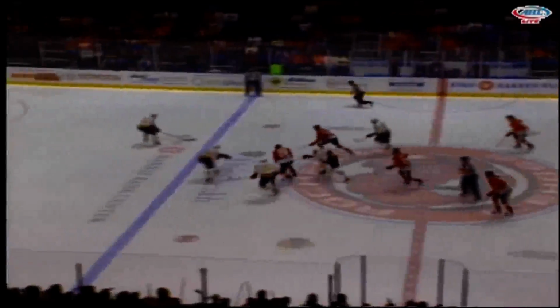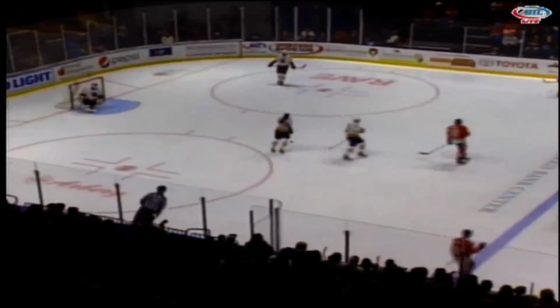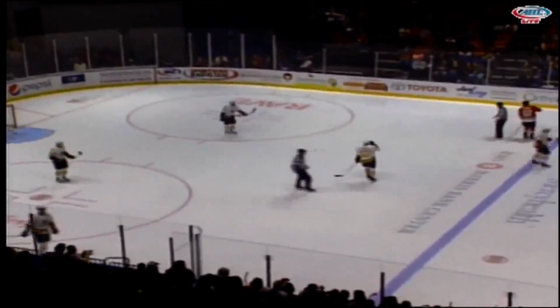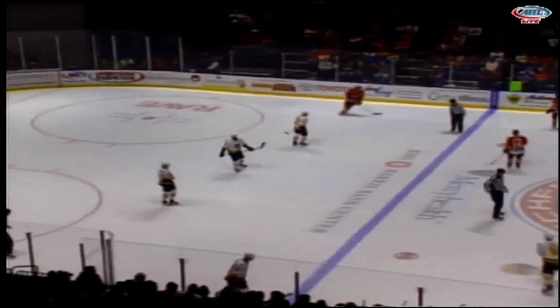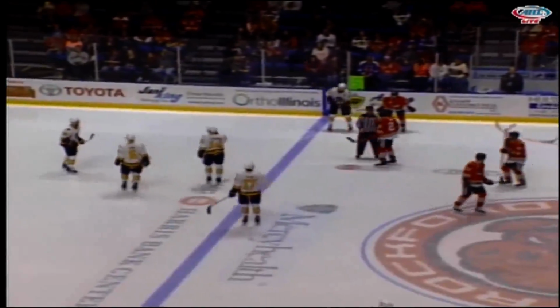Rockford once again skating right to left here as the Ice Hogs are able to punch the puck into the zone, and Mosey turning it quickly in on goal after PC Labrie was able to work the puck over the blue line, but Rockford is offside. 19:54 still left, just 6 seconds off the clock, no score in the game.